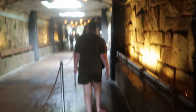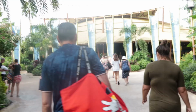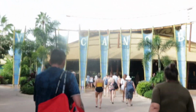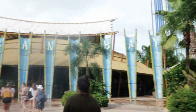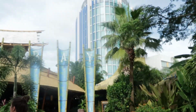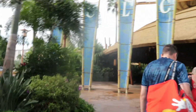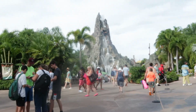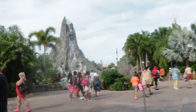This is the entranceway to Volcano Bay. Temple theming's lovely as always. And here is the entrance to Volcano Bay. It's very cool. That's one of the towers for Cabana Bay, which would be an awesome view if you were staying there. Oh, so we got in through early access. Luckily, we had keys with us.